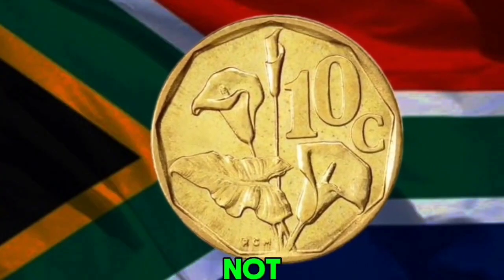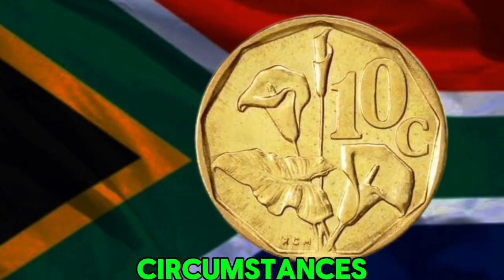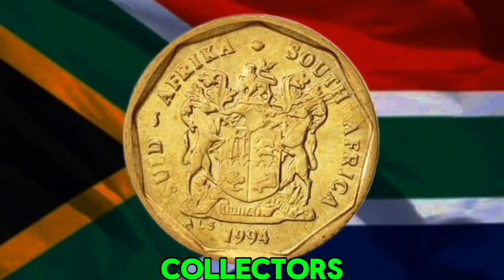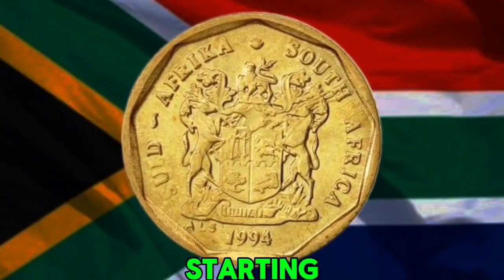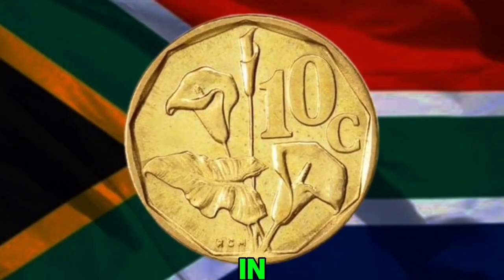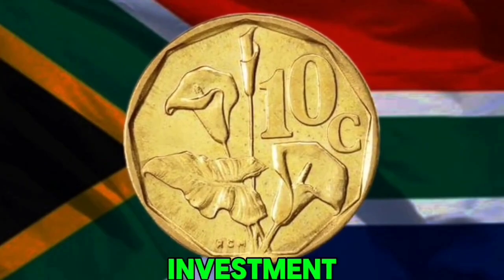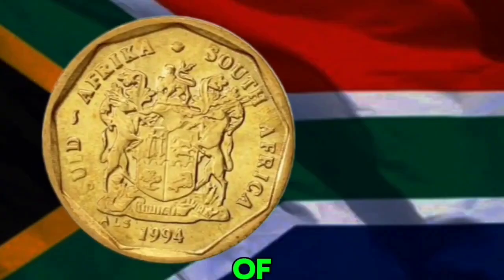It reminds us not to overlook what appears ordinary, because, under the right circumstances, the ordinary becomes extraordinary. For new collectors, the 1994 10-cent coin can be a wonderful starting point. It connects you not only to the world of numismatics, but also to a pivotal moment in modern history. Whether you collect for passion, investment, or education, this coin is a conversation starter and a piece of legacy.